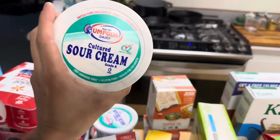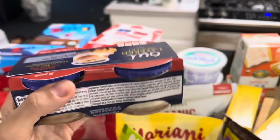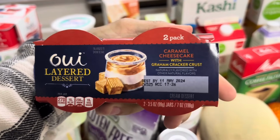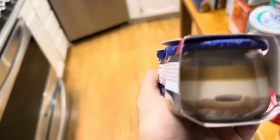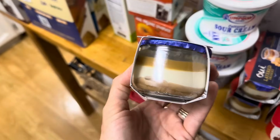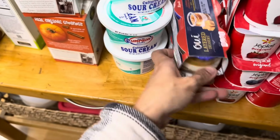3 containers of cultured sour cream. We got 6 of these, or 3 packs of these, but they come in with 2. Caramel cheesecake with graham cracker crust. I thought that would be a fun treat for the kids. And I like these little jars. I keep these jars and I reuse them. They're cute little glass cups. They're fun cups for little toddlers to drink out of. So we needed a fresh stash of those, so we grabbed those.